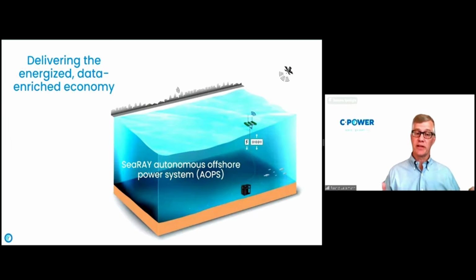We have 3 products coming to market. The first one is the Sea Ray Autonomous Offshore Power System, or AOPS. The technology behind the Sea Ray originated in a US Department of Defense project a few years ago. But let me show you a bit more detail about the AOPS.